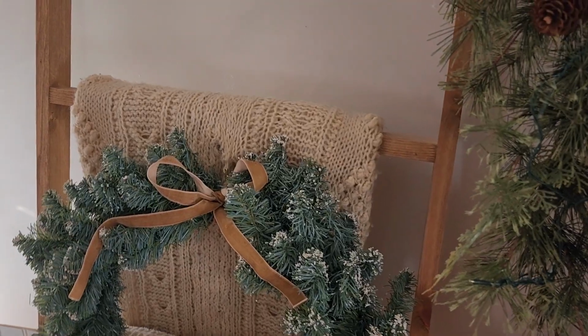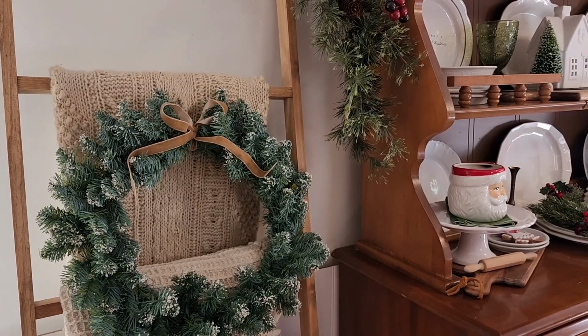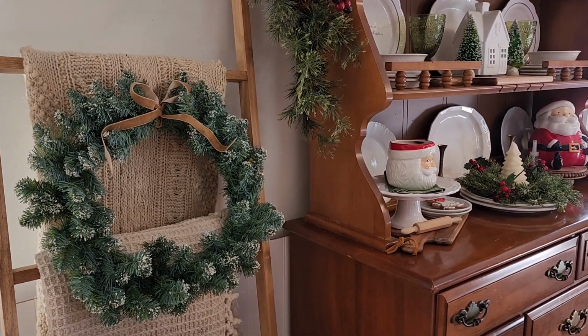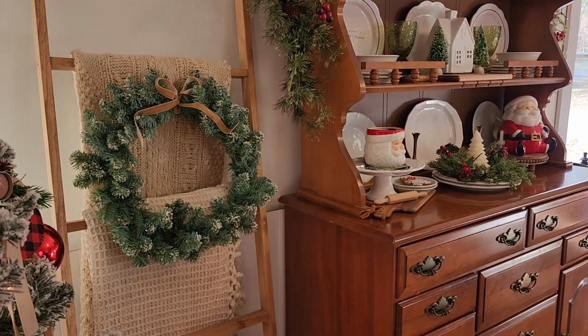I moved my blanket ladder into this corner here and added this wreath that I thrifted last year. And then I just added some more of this velvet ribbon on here. I'm not great with making bows, but I did the best that I could.